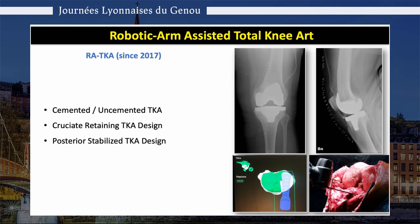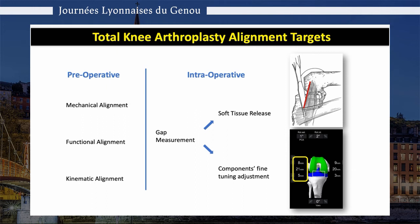Preoperatively, the surgeon can decide his favorite alignment target, either mechanical, kinematic, or functional. Intraoperatively, after gap measurement, he will either go for soft tissue releases or component fine-tuning adjustments. The latter is what we have been using 98% of the time.